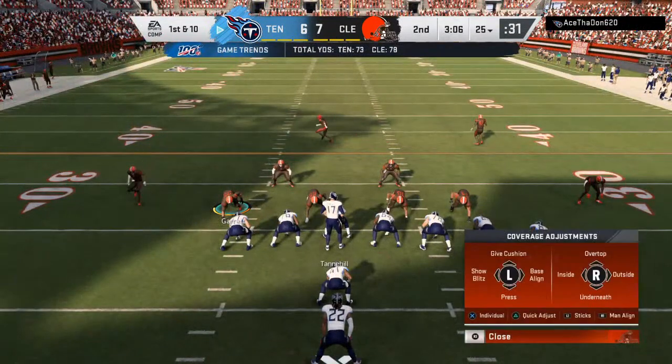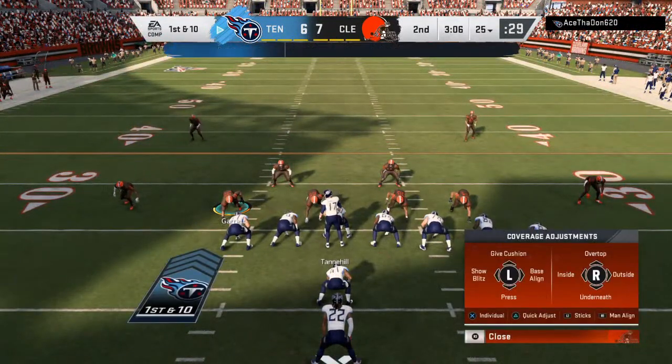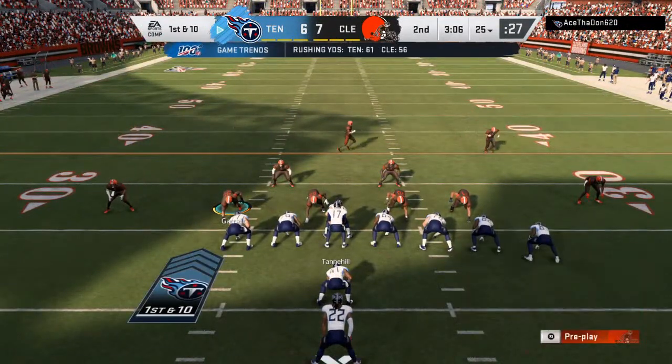Ready? The Titans offense set to begin the drive. Mike 53. You ain't doing nothing today.